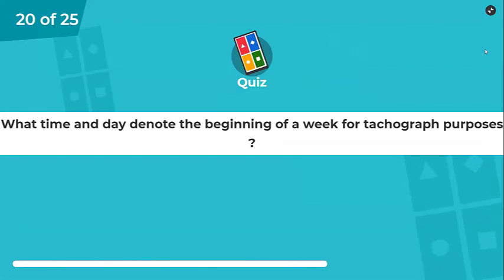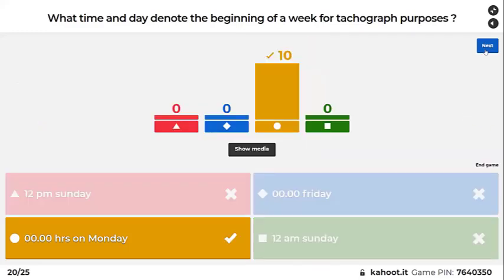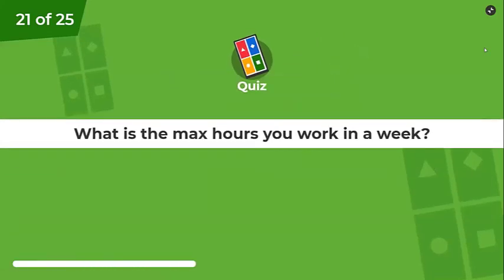What time of day denotes the beginning of a week for tachograph purposes? 12 p.m. Sunday, 0000 Friday, 0000 Monday. Yes, a silly question, but it comes up in the CPC exams quite often. I don't see how that's helpful or why you need to know it, but there you go.